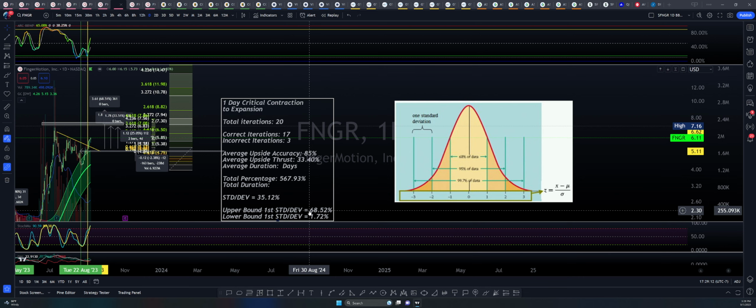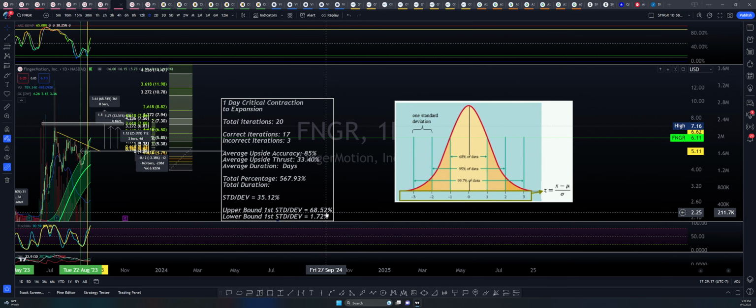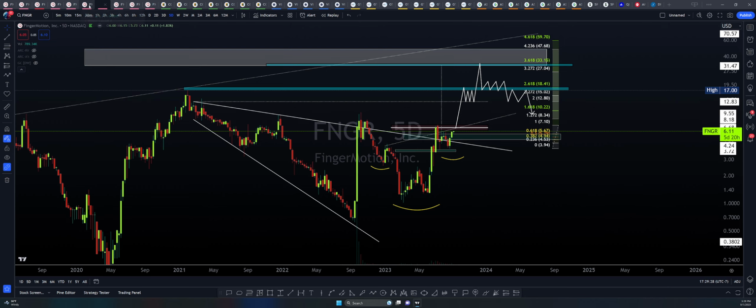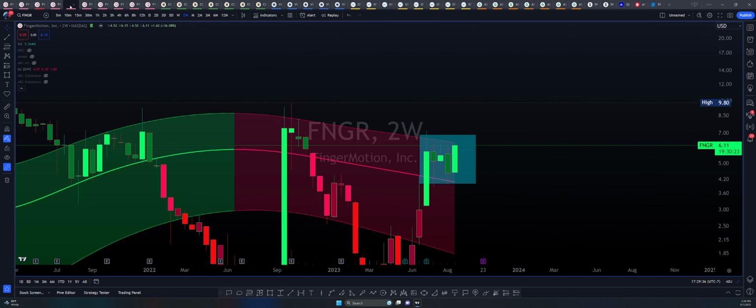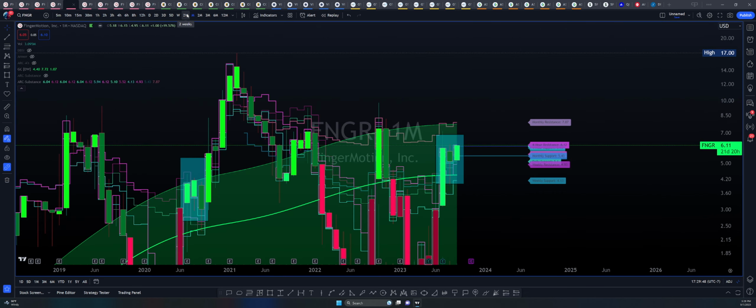And so if we're looking at the upper bound of the first standard deviation, which is right up here, that comes up to 68.52%, which is showing us a target that is highly confluent with the 2.618 at 8.82. Okay, so now if we were to, let me see if we had anything there. I'm not sure if I do, but let's see. Maybe I can pull it up on Substance. I think it was on Substance. It could have been Substance on the monthly.